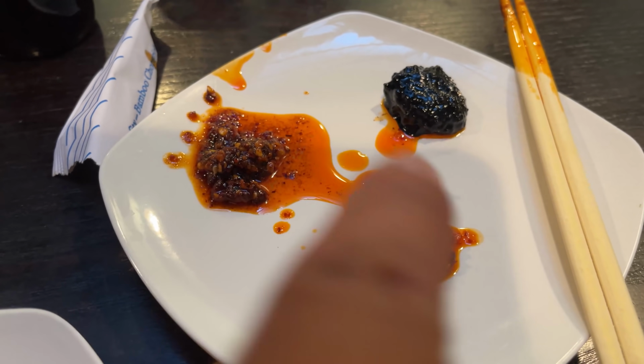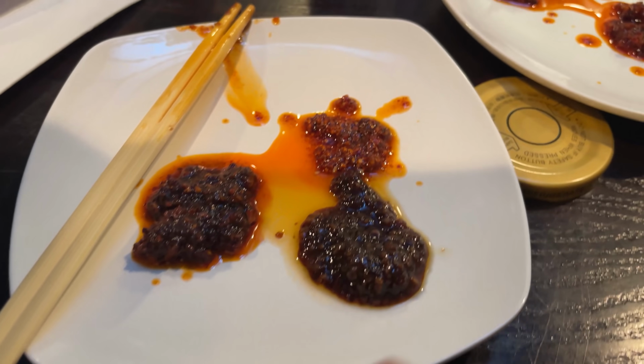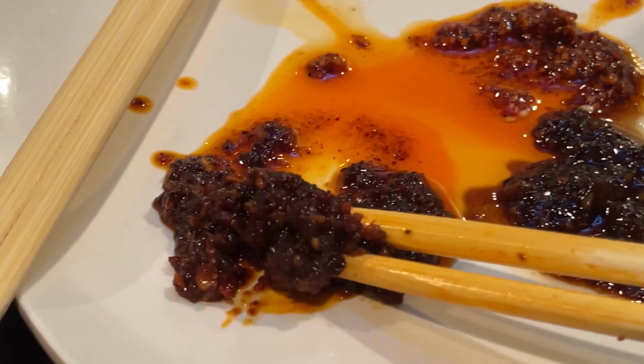This is the original, and then we're gonna compare it with the new ones. Very nice. The original hot oil, very nice. Two more are coming? Yeah. That's good. Okay, so let's try the new one. Take a sip of tea and cleanse your palate.